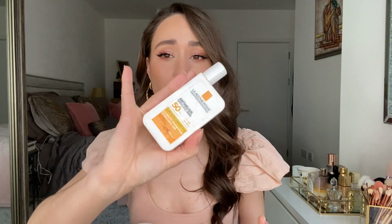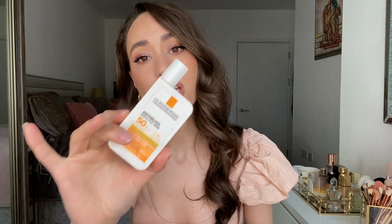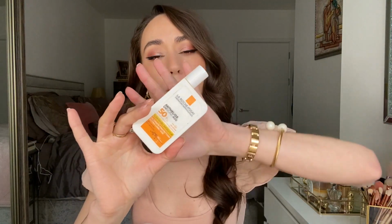And then the other sunscreen I have is a classic, which you may have already seen, and it's this one from La Roche-Posay, their Antelios UV Immune 400. This is a classic product, and maybe you already know about it. If you don't, this is one of the best sunscreens out there, even to this day, 2023.